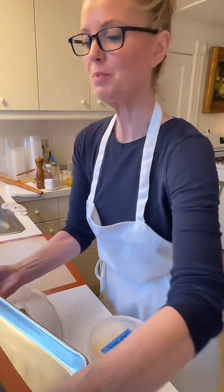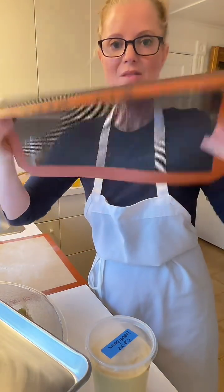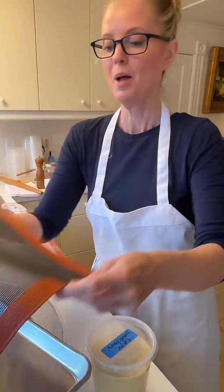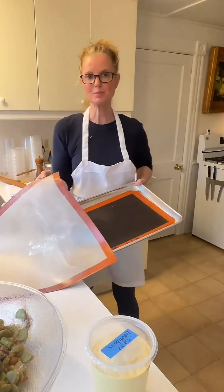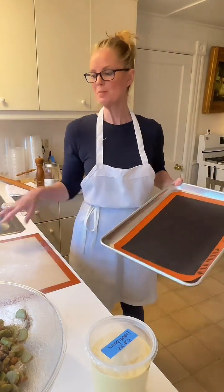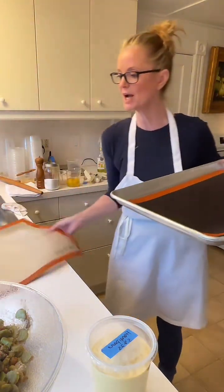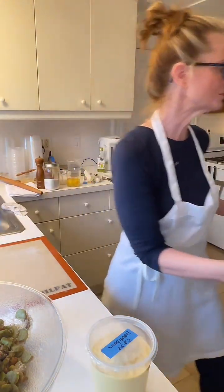This is a Silpat. It's made by the same people that make the Silpat, and it is for crisping things. So you could do bread on here, and it'll give you a crunchier crust. Because when you use a Silpat, it's not breathable. You're going to get moisture on the bottom, and it just works really differently. So I recommend a Silpain, P-A-I-N, and I've done videos about this. So I have this off to the side.